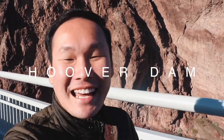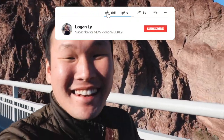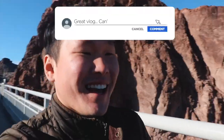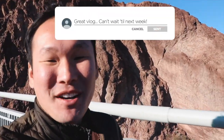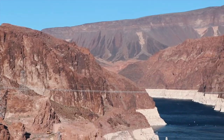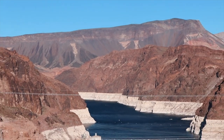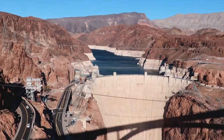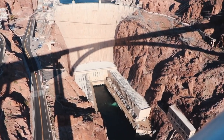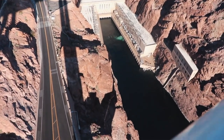First we got to see Lake Mead, which is a huge man-made lake, and now we're walking on the Memorial Bridge, and we'll get to see Hoover Dam. Now Hoover Dam is a huge icon for America. Since the 1930s when it was built, it was a sign of what America can achieve, and it provides electricity for cities like Los Angeles and all the surrounding cities in order to prosper in the southwestern states.